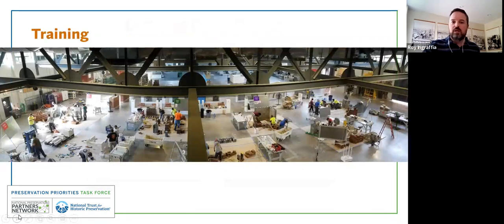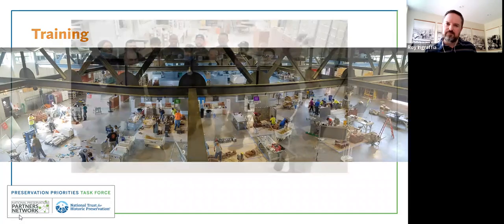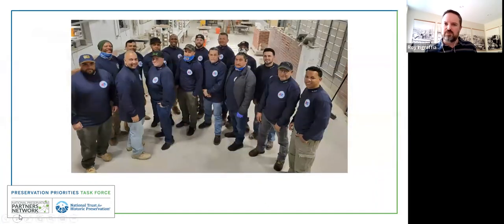So we set up training within a very short period of time. We were able to bring the entire crew in, get them up to speed as it related to some of the materials and methods utilized on this project, and to make sure that they were qualified to do the work. And so this is the crew after they've completed the program.